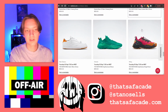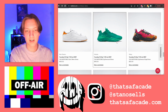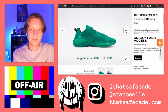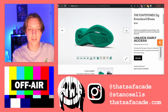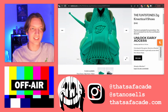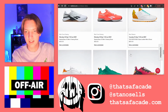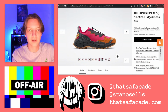I don't really care about this one. This one also, just not really feeling it. This one I don't think we saw, so I'll take a look at it. But this one is trash. It really is a good comparison between the Zig Kinetica Edge for Dino, and it just shows how dope the other one is and just how trash this one is. I do like the little antenna. That is funny. But let's see. I want to show you the close-up of the Dino shoe. That hiking style right here. This is so dope. I love this. This is very, very cool in my opinion.